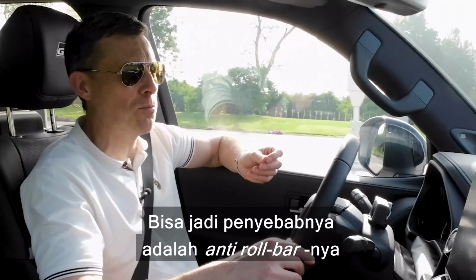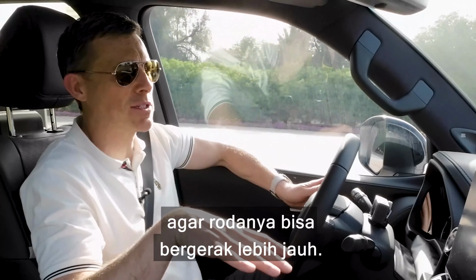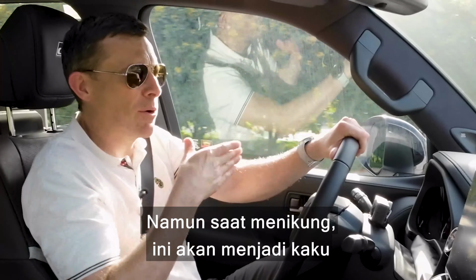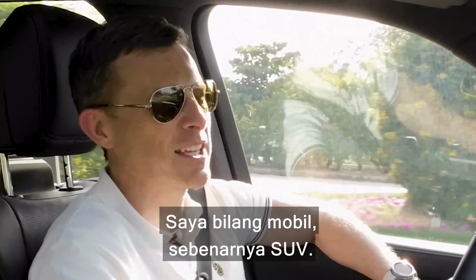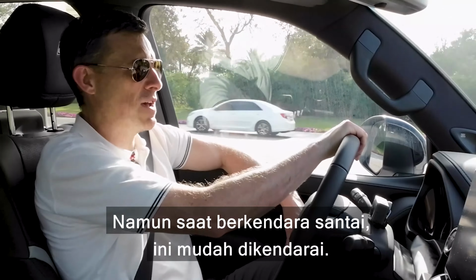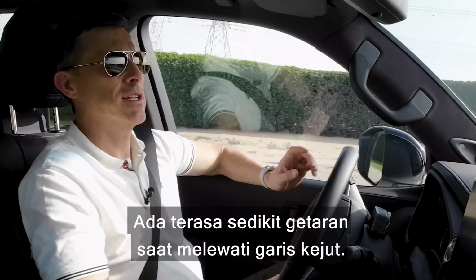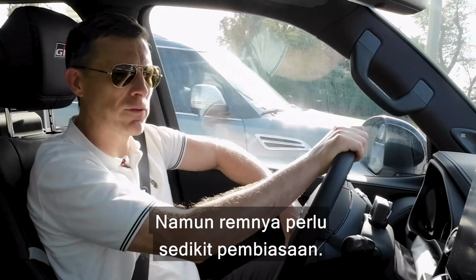Part of the reason for that could be the anti-roll bars, which can decouple when you're just going straight so that the wheels can travel a bit more freely. That's also good when you're going off-road as well. Though when you go around a corner, they will stiffen up to hold the car nice and flat. I say car, I mean SUV. And it's a proper SUV. Now, this is a genuine off-roader. To just drive around, it's fairly easy. You do feel a bit of shimmy over these little rumble strips here, but you would in any car. It actually soaks up the bumps very well. The brakes do require a bit of a prod though.